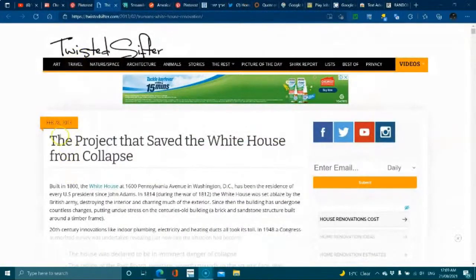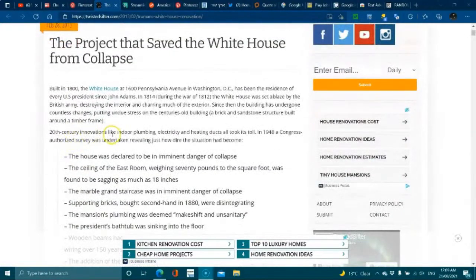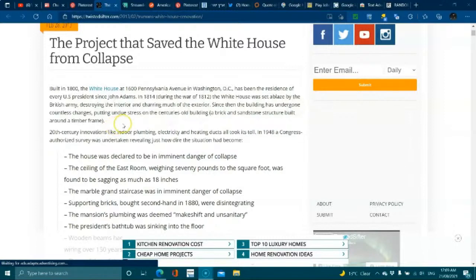From Twisted Sister, February 28, 2013. The project that saved the White House from collapse. Built in the 1800s, the White House at 1600 Pennsylvania Avenue, Washington, D.C., has been a residence of every U.S. president since John Adams in 1814. During the War of 1812, the White House was set ablaze by the British Army, destroying the interior and charring much of the exterior. Since then, the building has undergone countless changes, putting on undue stress.